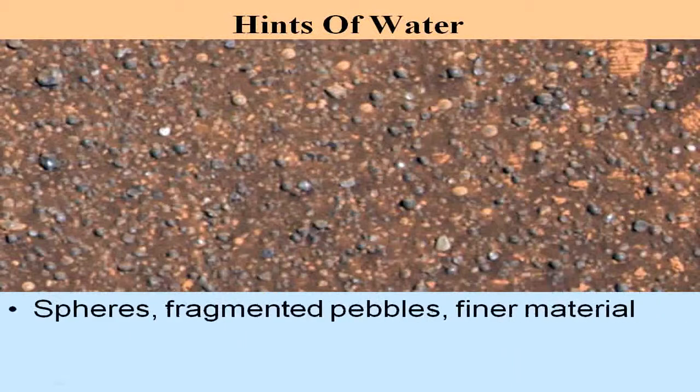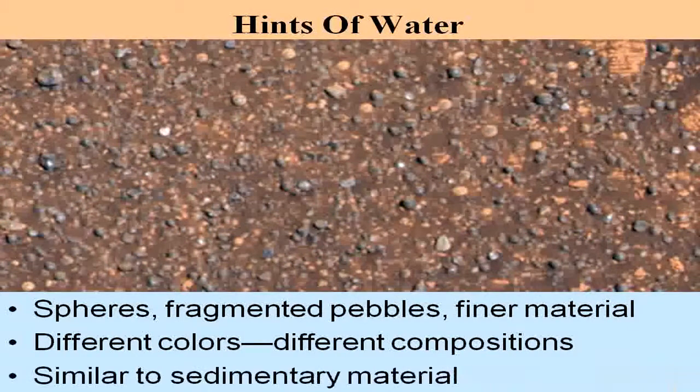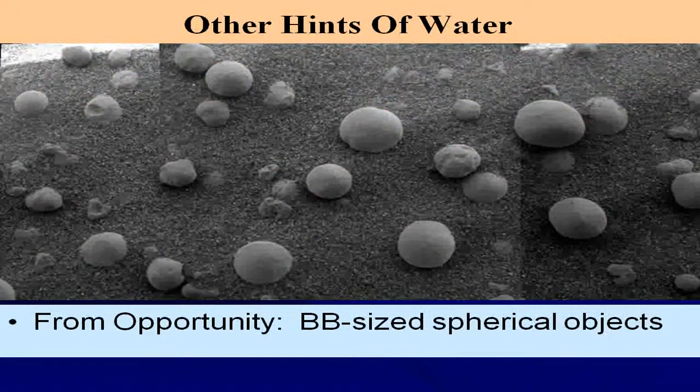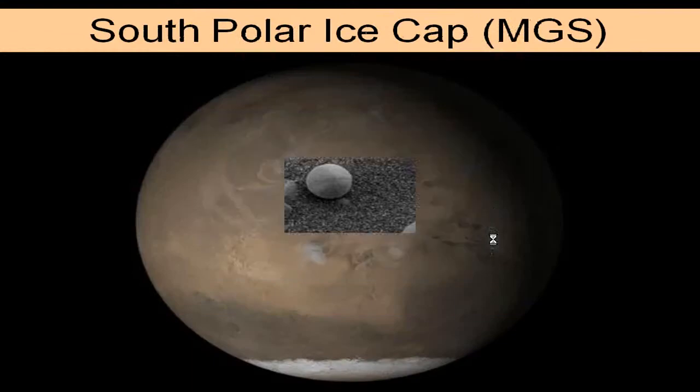And here's some circumstantial evidence that they found. Here you see these pebbles that look like they're rounded due to some kind of water type erosion, and smaller fragment material, finer material, different colors, different composition, very similar to sedimentary material that you would find in the outflow of water on Earth. And if you look microscopically, you can find these beads, spherical objects that look like when you take the minerals out and you take the water out, you can end up with, by surface tension, these beads of matter, and this is what Opportunity found on the surface of Mars. Again, circumstantial evidence of water, but very good hints of lots of water on Mars.